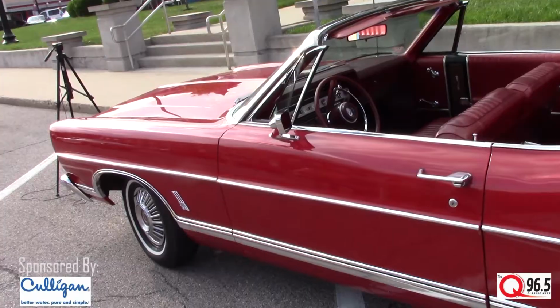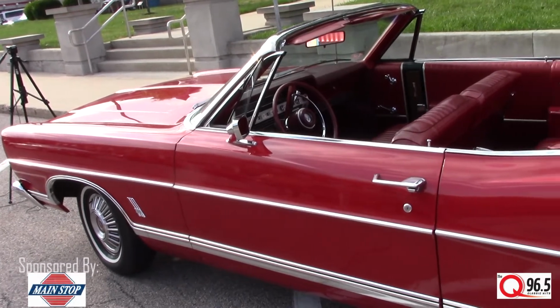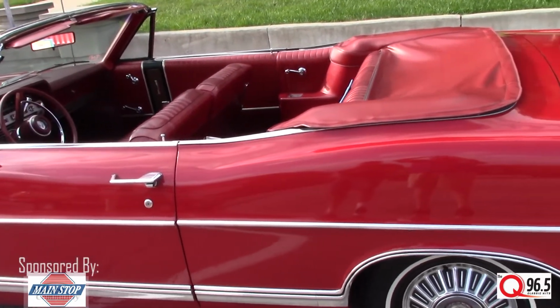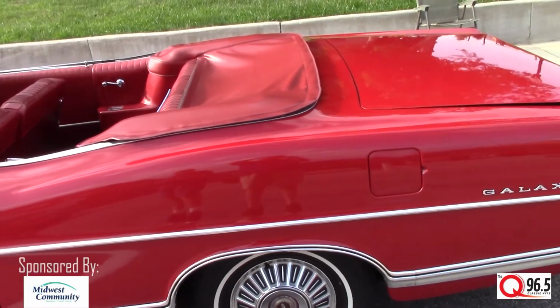Q's on the road tonight at the car show, and Brian, it is Ford night, and I'll tell you what, this is a Ford that I grew up on. Not a convertible model, but I've been in a Galaxy 500 before, and I've got Larry Beck with me right now. Larry, are you from Bryan, or where are you from?